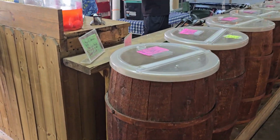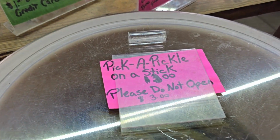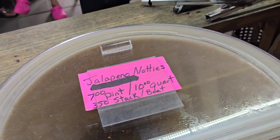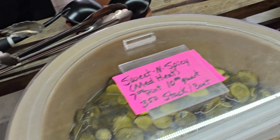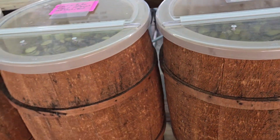Need some pickles? Pick a pickle. Sliced pickles, sauerkraut, jalapeno, sweet and spicy. Lots of pickles here at Howards Flea Market.